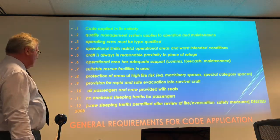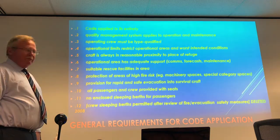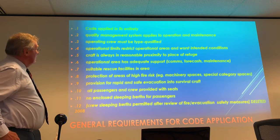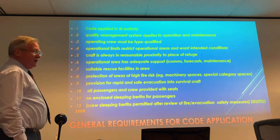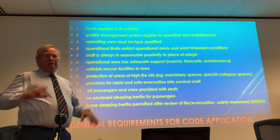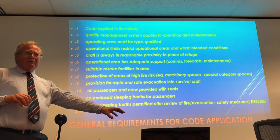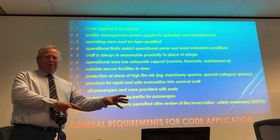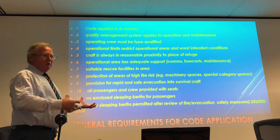Now, these are the general requirements that are in Chapter 1 of the HSC Code. And this applies to all craft to which the code applies. The code must be applied in its entirety. You can't shop between one chapter of SOLAS and one chapter of the HSC code and say, I'll comply with one and not the other. There's no forum shopping. You either comply with the code or you don't comply. Full stop.